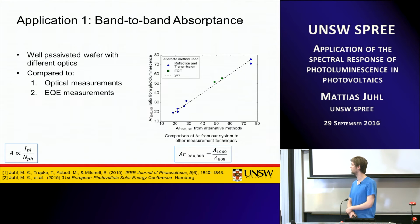And you can see it looks like quite a good agreement for quite a wide range, from 20 up to 80. And you can imagine we're only going between possible values between 0 and 100. So it was quite good. We're quite happy with that.